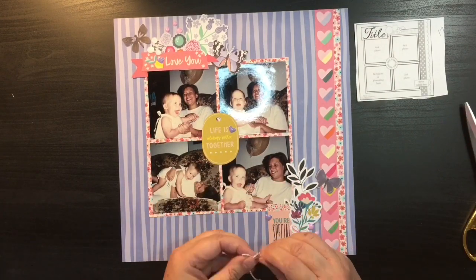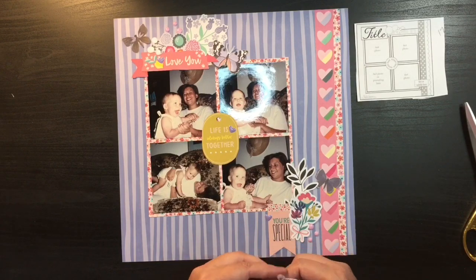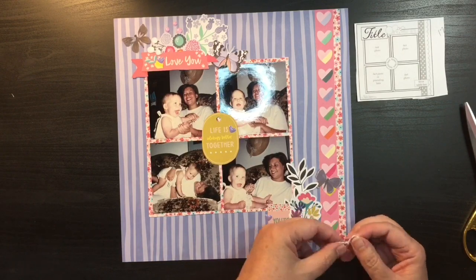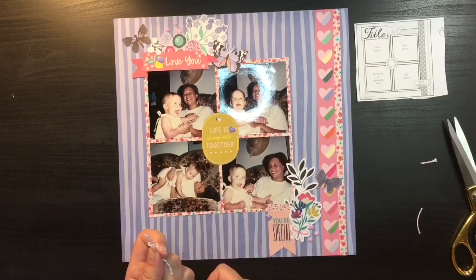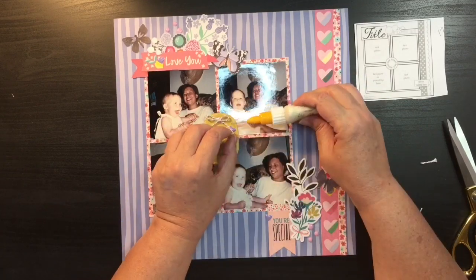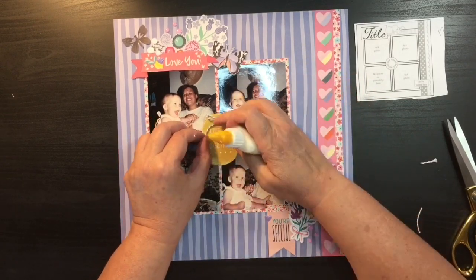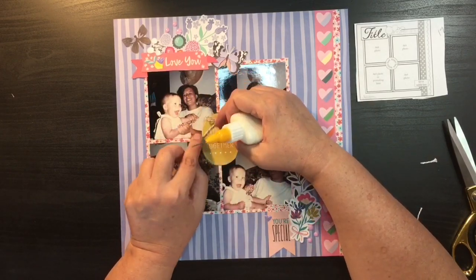It took maybe a half an hour and probably took longer to pick things out than it did to actually make the layout. So please take advantage of the sketches. They're fun. They're a great way to get some layouts done and in your book. And check out everyone else's inspirational layouts that are on the Facebook website.